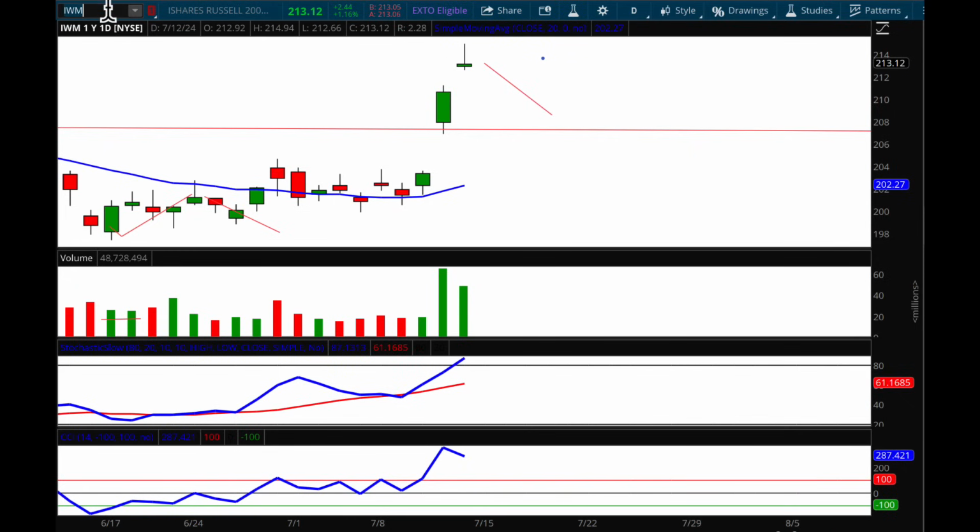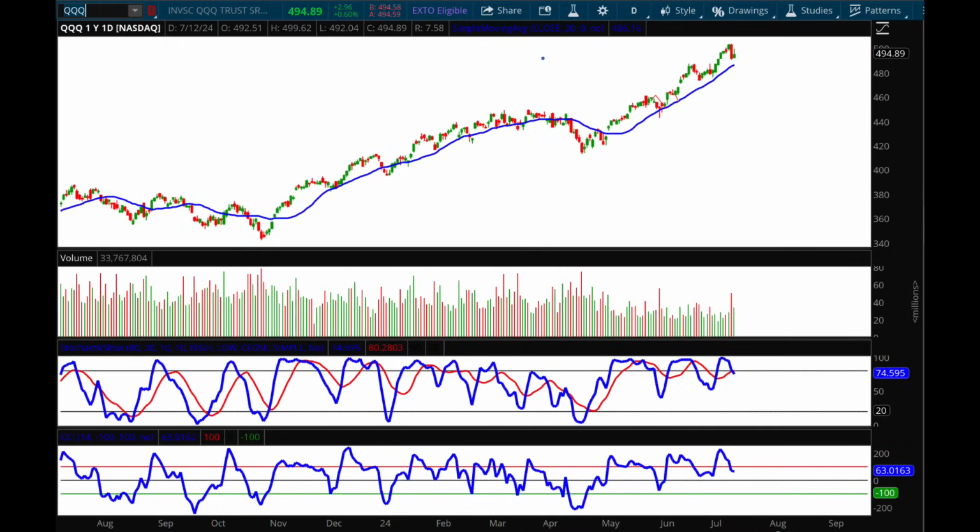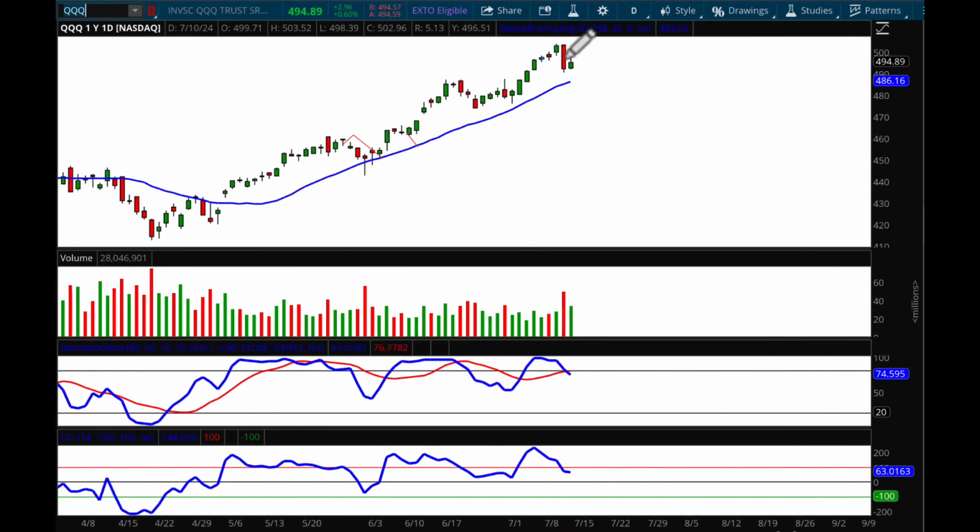So my downside target on IWM is 208.58. Moving on to the Qs, and I'm going to talk more about this as we get to the end. It's very close to a shooting star, but we have a bullish harami as well. Now, this could be very confusing because we have a bullish candle today and we had a very bearish candle yesterday with that bearish engulfing.